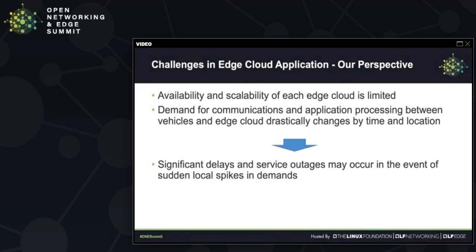So let's think again about the challenges of edge cloud applications. Edge clouds have limited availability and scalability compared to public clouds. On the other hand, communication demand from connected cars and edge application processing demand is expected to change drastically with time and location. For example, if there is a traffic accident and a sudden traffic congestion, the communication demand for nearby edge servers may also increase dramatically. Such sudden fluctuations in demand can cause significant service delays or maybe outages, which can be a major challenge.